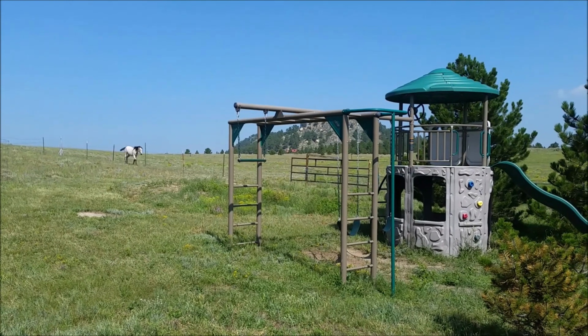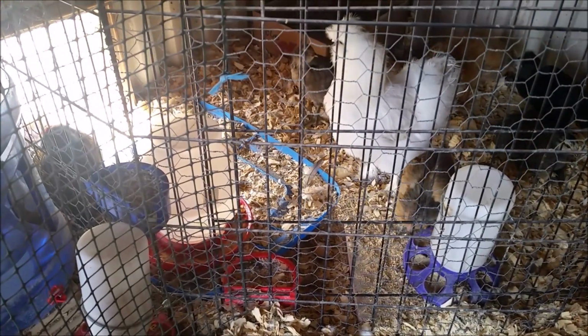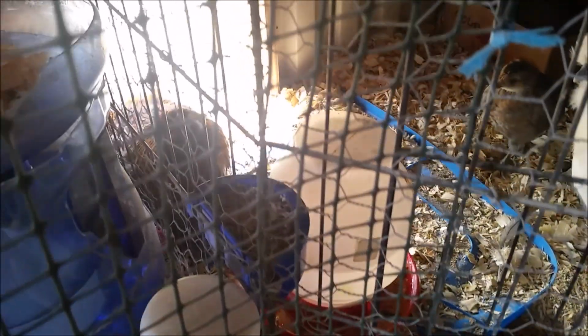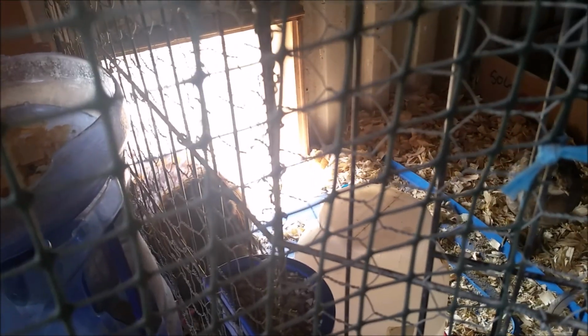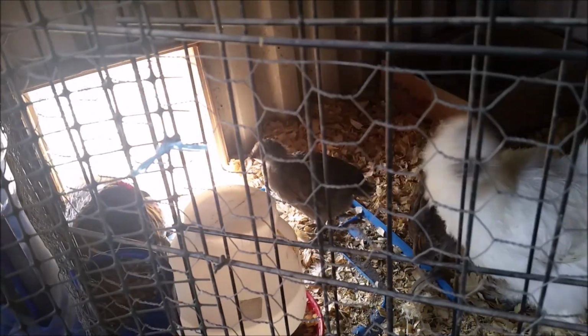This is what I'm talking about. I came out to check on the chicks, collect some eggs. And who would you think got himself over that fence and in the pen with Mama? He's just sitting here. He's not hurting the babies. Just wants to be with Mama.